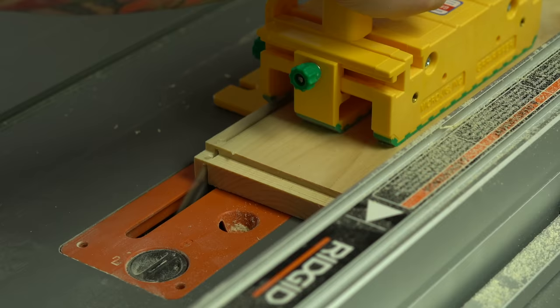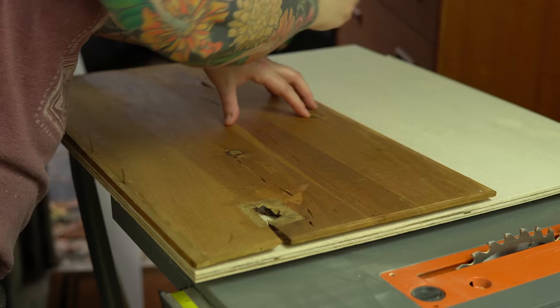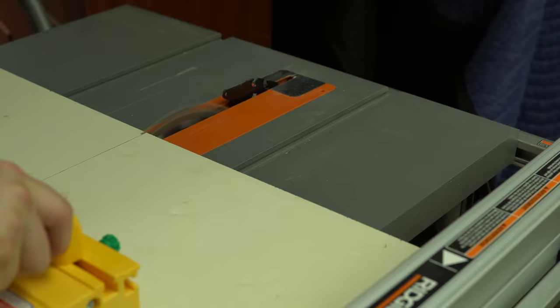One of the drawer bottoms had to be replaced entirely, so instead of using boards that are going to be prone to cracking and splitting, I'm opting to use this poplar plywood.